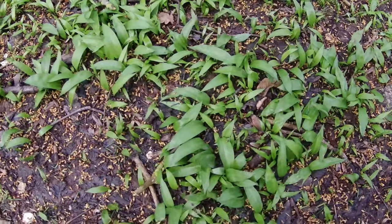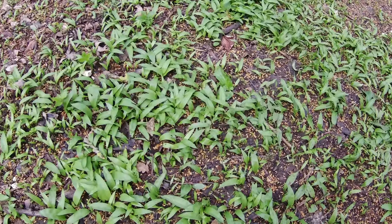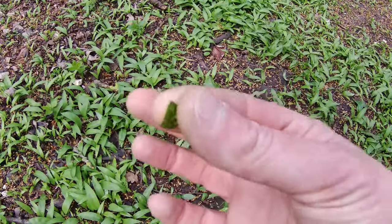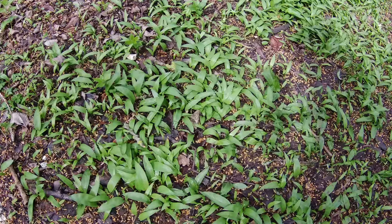So as I'm walking along, the ground here is carpeted with wild garlic. Now obviously be careful, there's arum lily in between there as well, so the safe bet is to pull a leaf, crush it, give it a sniff. And if it's got a smell of garlic, then you're in with a winner, really.